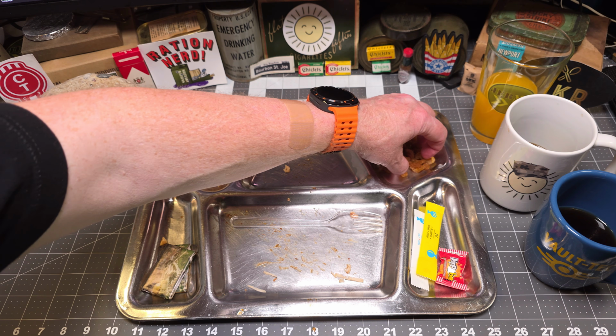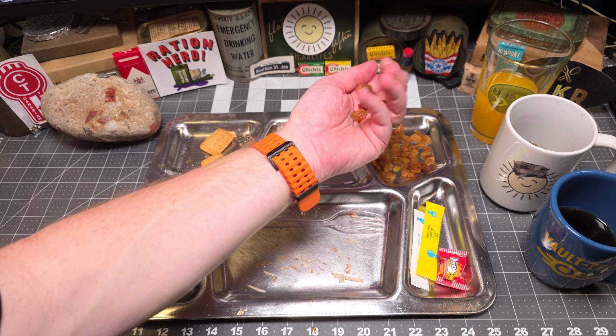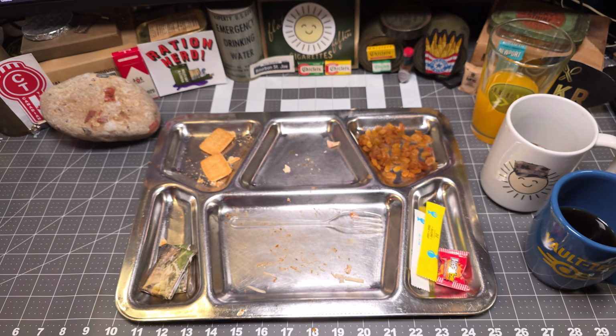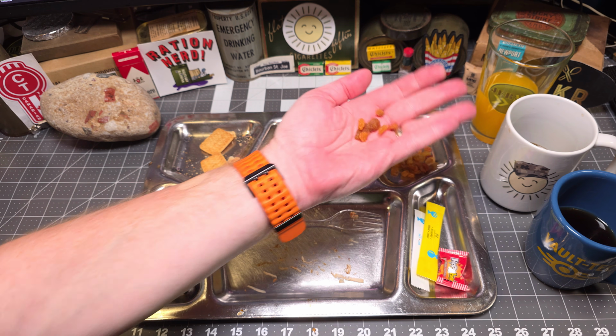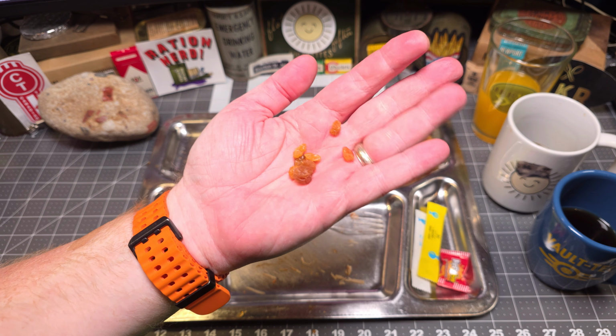Not sure about those raisins. Those are not very good. I don't know what's up with these. I don't know why, but the first thing that comes into my mind when I eat those raisins is a leather store, an old, really old building that sells leather goods. I don't know why, but that's just the vibe I get. They're not terrible, but I don't know if there's something off with them or if that's just how they taste. I really don't know.